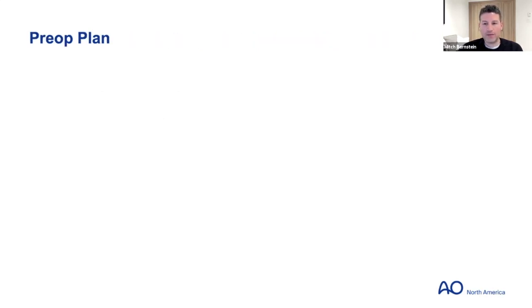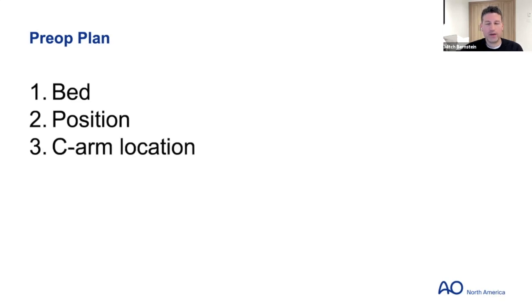Pre-op plan, obviously the bed, we just discussed that briefly. I typically use a flat top OSI type bed. I free leg the patient. I put the patient supine. The C-arm's coming off from the other side. I bring in the C-arm at an angle to get a good lateral of the femoral neck as opposed to a true shoot through. I think that just gives me better imaging of the femoral neck.